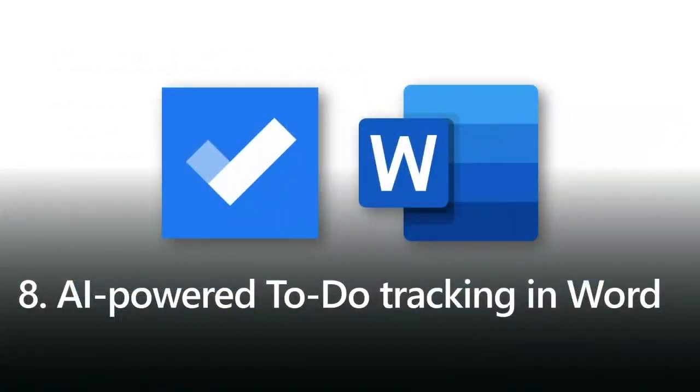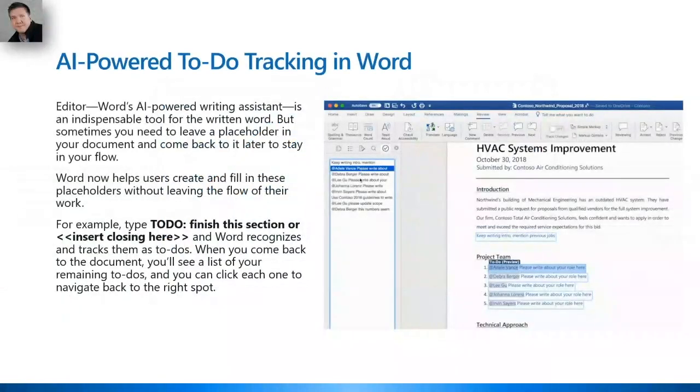The eighth one is the AI-powered To-Do tracking in Word. You've probably seen some of this. If you've seen any of my sessions, I talk about this. But as you're co-editing that document, you now have the ability, or will have shortly, to go in and mention a person in a Word doc, and then put down a task for them to do.